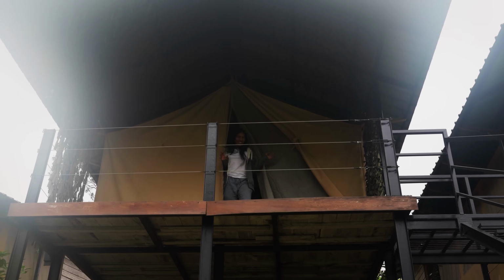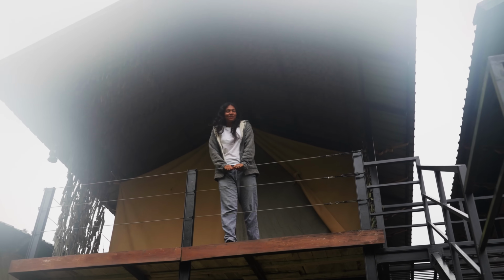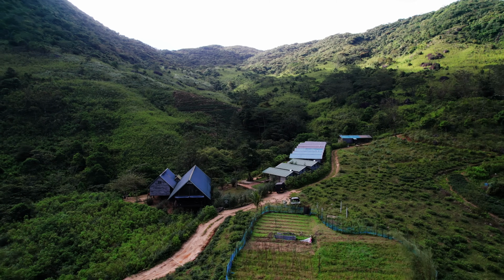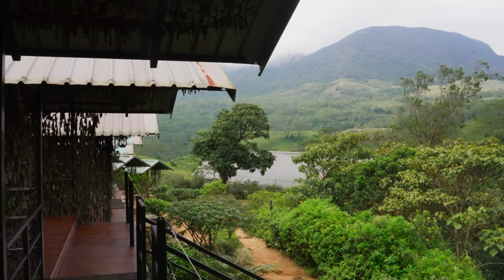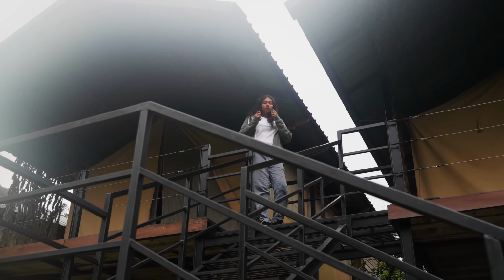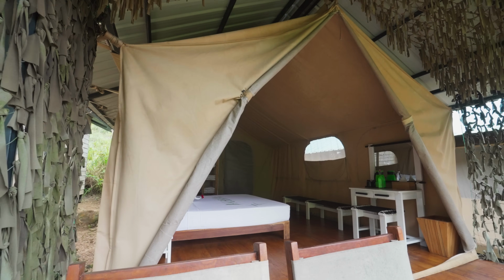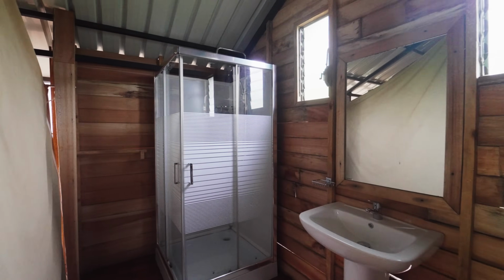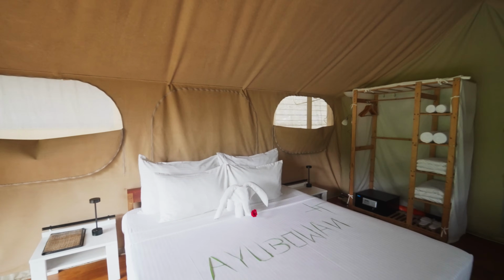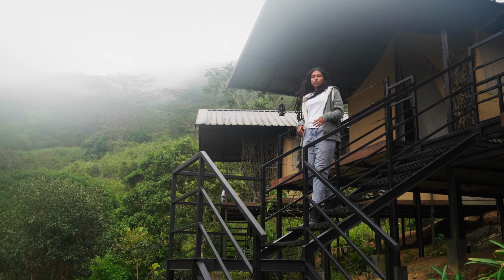Good morning guys, and welcome to our sweet little home at Wild Glamping Knuckles by Thema. This place is really special. It gives you that perfect camping experience, but with a little bit of that luxury element that you need for those of you who aren't really comfortable with hardcore camping. You have your hot water, you have that luxurious bedding, and you even have a couple of hours of electricity for the day so you can charge your gear.